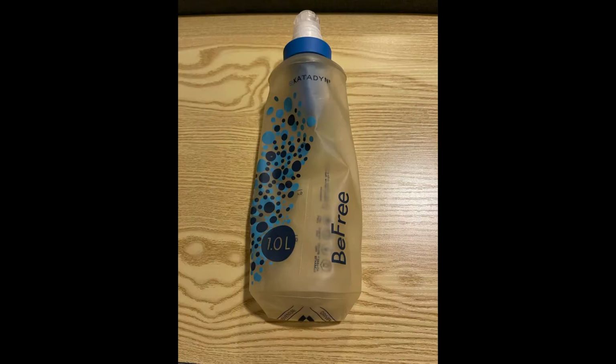Next item, this is my water filtration system. As I mentioned in the last video, I use the Cat9 Be Free. I've tried the Sawyer, I've tried all various kinds of the Hiker Pro, the pump one, and I've tried the gravity filter too, the 10-liter one.